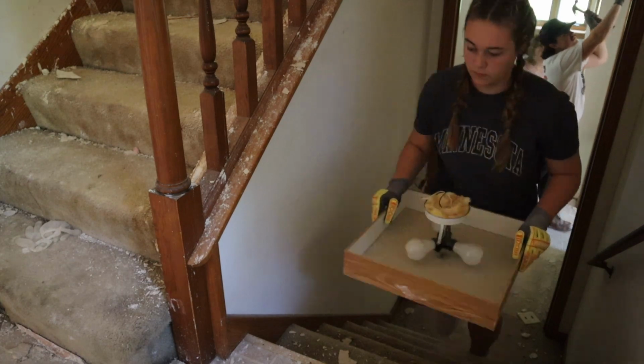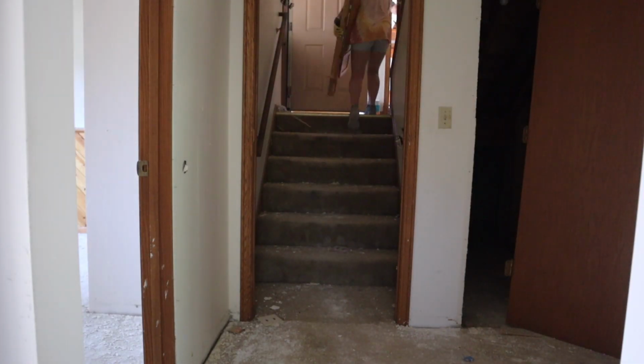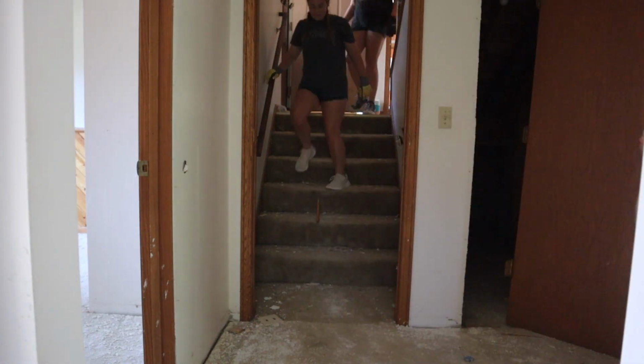This included trim that was already removed, doors, or any pieces of the bar that was removed last week. We're just trying to clear the carpet so that we can later remove it.